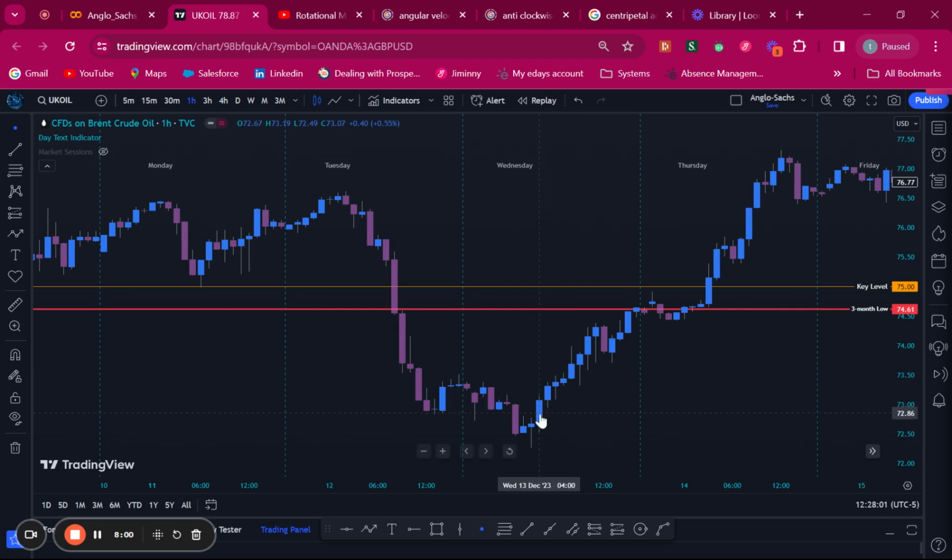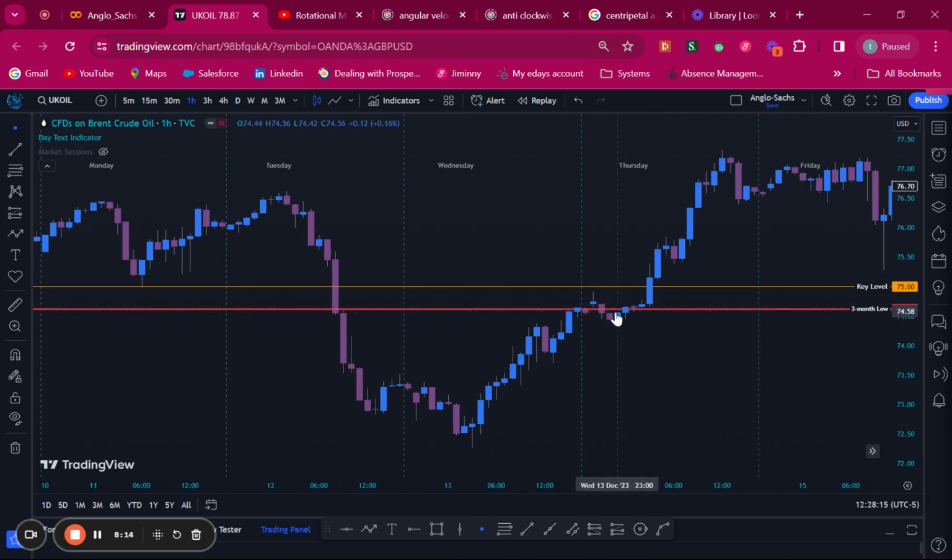So price trades higher, with big direction, it's a big push away from this low that the market's made. And then we trade up on the day, so we get a nice bullish close on the day. We get into Thursday, and again we get that same push in price.